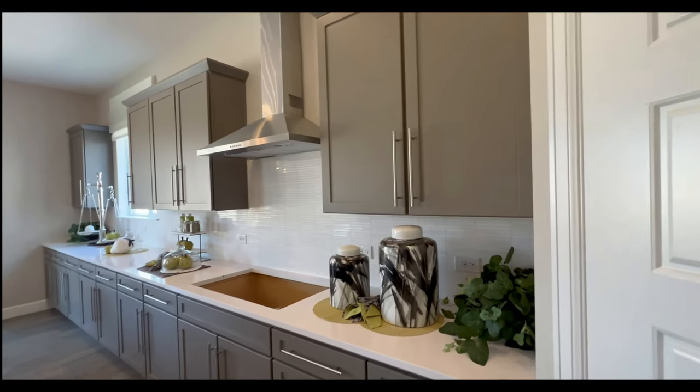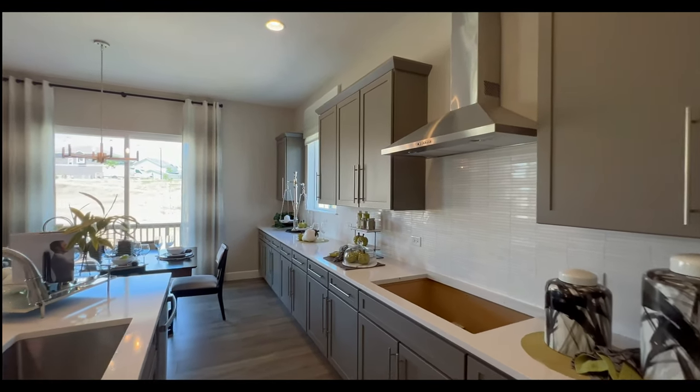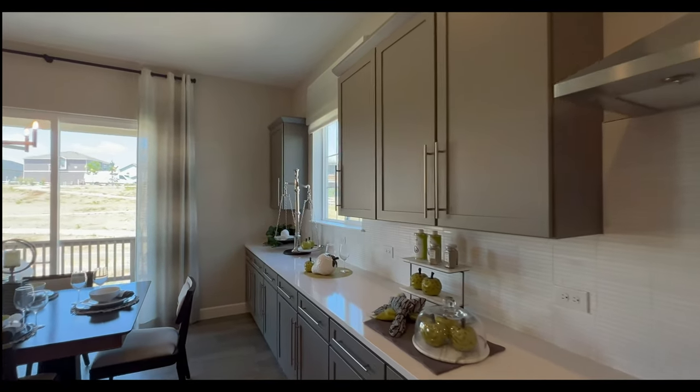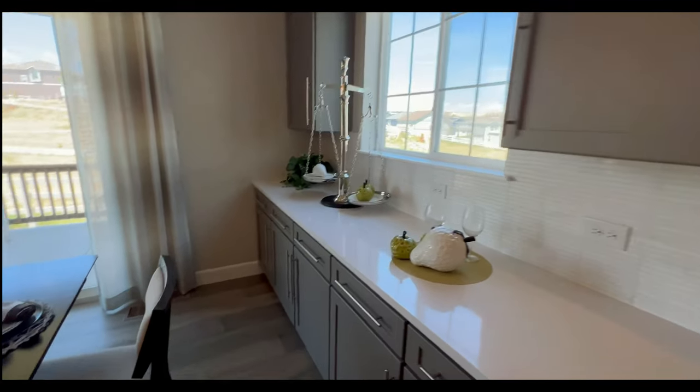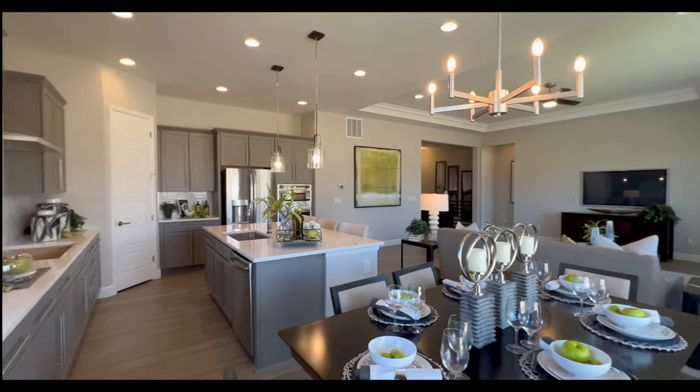Surprisingly spacious pantry. When you see the door, you expect it to be smaller than it was, but there's some good size in there. The sink is missing, my apologies. That's some of the work they're doing on this model home today, but I still wanted to show it to you guys.